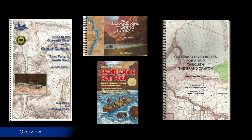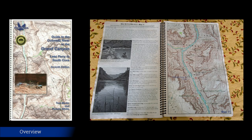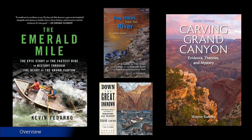There are several fine guidebooks available for river running in the canyon, and they can be found online and from some retailers in the Grand Canyon area. A good guidebook is critical for navigation. On trips I'm on, we usually have several among the rowers. I especially like this one by Tom Martin and Dwayne Whittis. It's comprehensive with info on routes through the rapids, camps, hikes, geology, history, and more. It's also handy to take other books along that focus on some of these same topics.